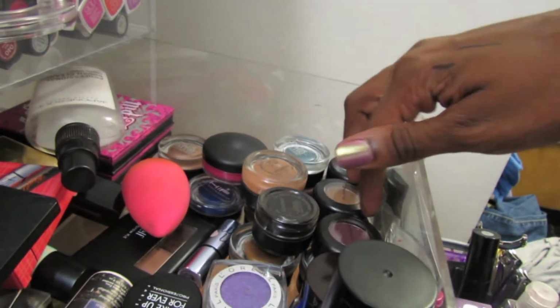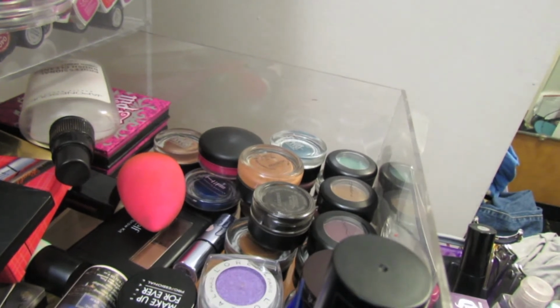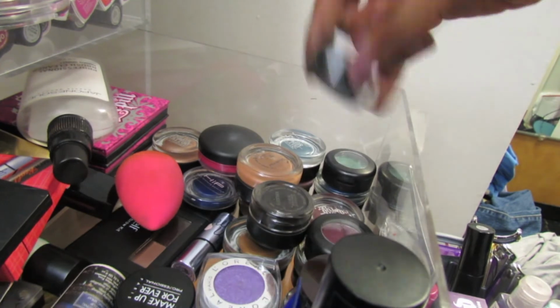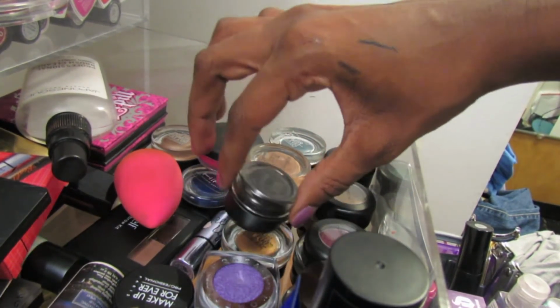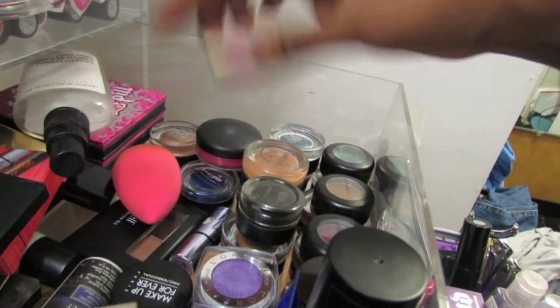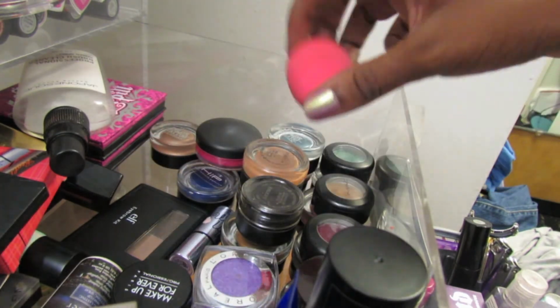You're going to see these over here are some individual MAC eyeshadows that I use fairly often, I'd say. Then under them are color tattoos. I have a lot of color tattoos. This is a paint pot. This is my Fluids line, Blackjack by MAC, and more color tattoos. My beauty blender also has its home in here.